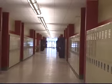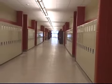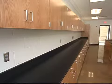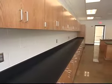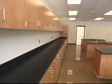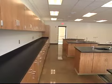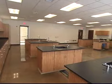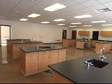On the very north end of the lower level, again, we've designated that as our science area for 6th, 7th, and 8th. Three different types of science classrooms actually as a part of it. One on the very west side, northwest corner of the wing, we have what we consider to be the 8th grade science classrooms, and they're a more traditional looking science area with the workstations and the lab stations out in the middle of the classroom.